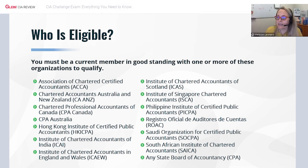When is the next application window? At this time, there's not another application window. It's just currently between now and the end of September for an application window for the CIA Challenge Exam.